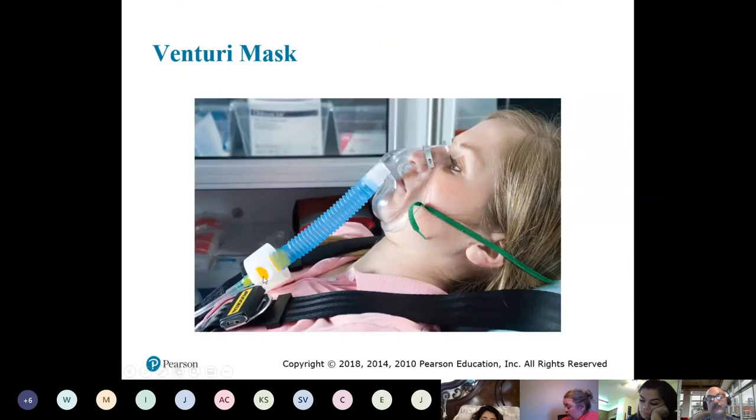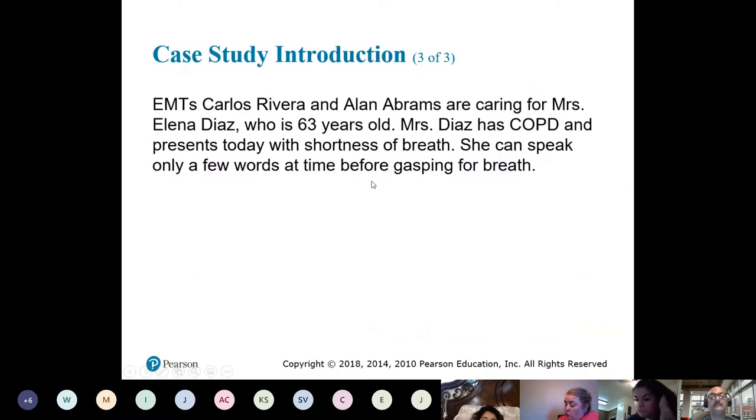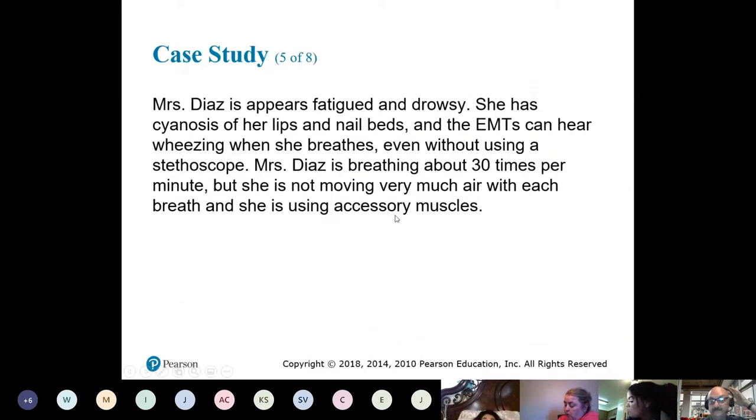I talked to you guys about the Venturi mask, how there's an opening on the mask, or not on the mask itself, although there is there, but down here too, that is going to reduce the amount of oxygen the patient is breathing. So if they need like 41%, they'll get the one with 41%. So that size, the hole is so big to allow the patient to breathe that 41%. Okay.